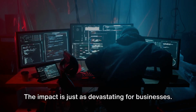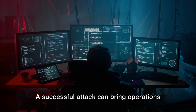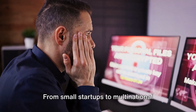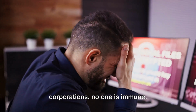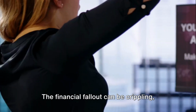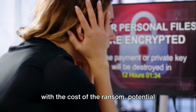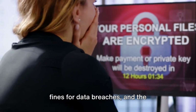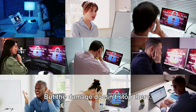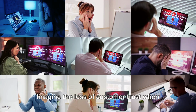The impact is just as devastating for businesses. A successful attack can bring operations grinding to a halt. From small startups to multinational corporations, no one is immune. The financial fallout can be crippling, with the cost of the ransom, potential fines for data breaches, and the expenditure on crisis management and system recovery. But the damage doesn't stop there.